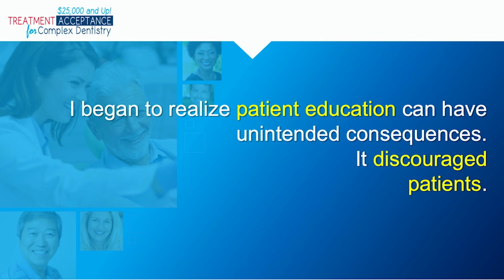I'd push back on their indifference, and I told them that modern dentistry could do amazing things. I felt as if I had to defend dentistry to those who've lost faith in it. After a short while, I began to realize that patient education can have unintended consequences. It can discourage patients. Many were already in a negative mindset about their soft teeth, and my new patient experience confirmed it for them. It was this realization that became my turning point.